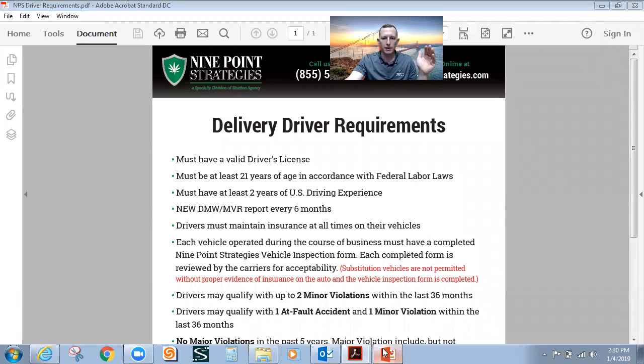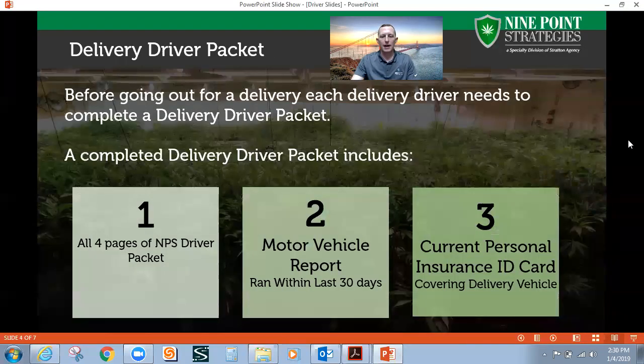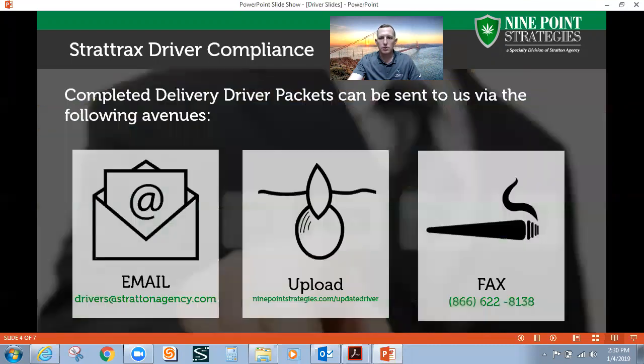Once we've verified the motor vehicle report, the next step is to gather a copy of their personal insurance ID card and completed driver packet, put it all in one nice packet for us, and send it over to our driver compliance team. You can do that via multiple different avenues: email, upload, or fax. We have 2 full-time driver coordinators who are monitoring the inbox and will upload the information to our Strattrax web portal to be able to help monitor the information. And again, once they're uploaded into our website, technology takes over.